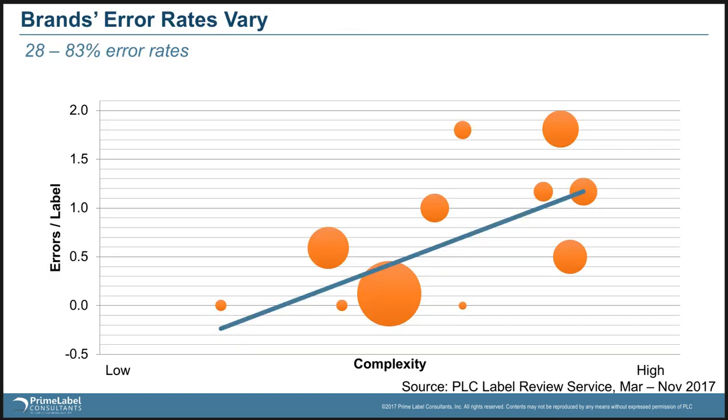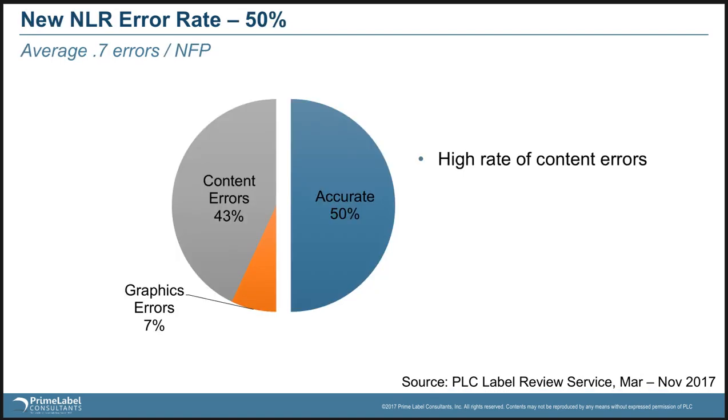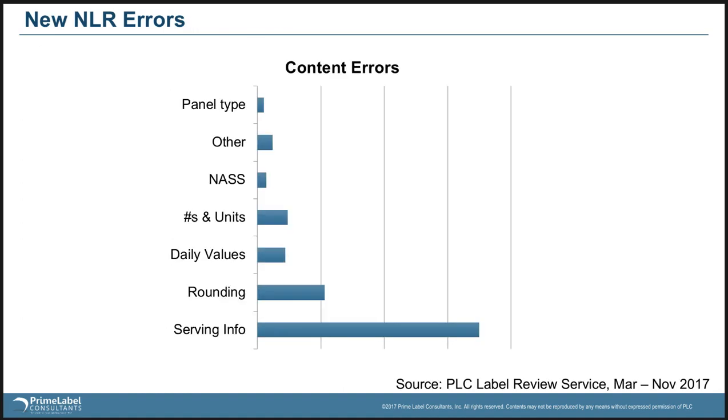The other thing we see at Prime Label is that there's a lot of variation across brands' error rates. One might expect larger brands to have fewer errors, but this is not necessarily the case. When we looked at NFPs created by someone else, Prime Label is often the second-tier reviewer. Surprisingly, we still find that about half of panels have errors, and most of these are due to errors in content. Clearly, the graphics departments are well up to speed on the new regulations.